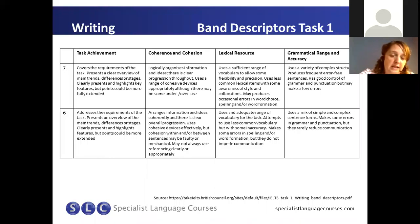And again, if we look again, it says if you clearly present and highlight key features, but points could be more fully extended. So this means in band 7, it means that you do extend the points. So you give details, you give specific information, you make comparisons, but the examiner feels that you haven't done that quite enough. So at band 7 for task achievement, you need to meet all of the requirements and you need to give full details.